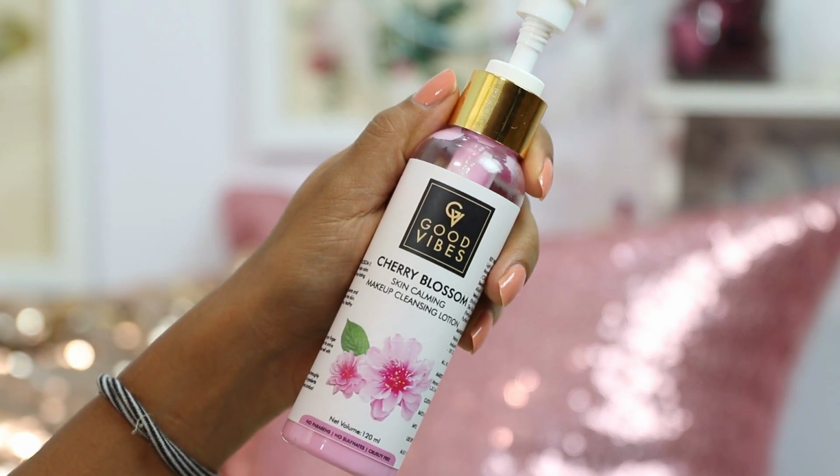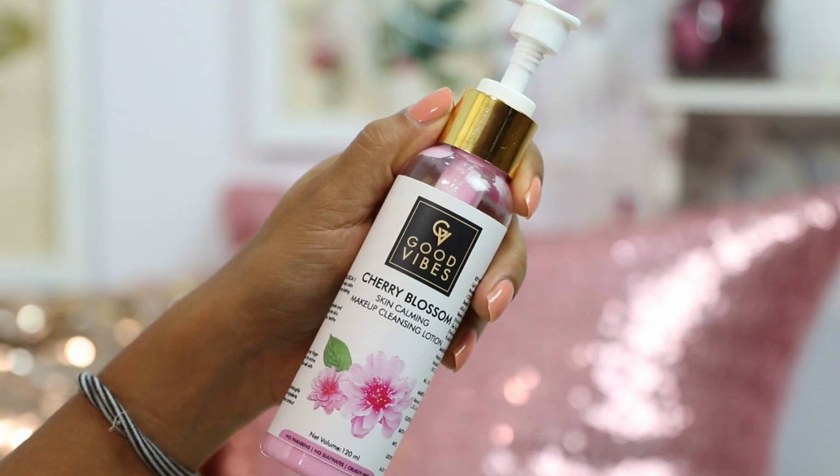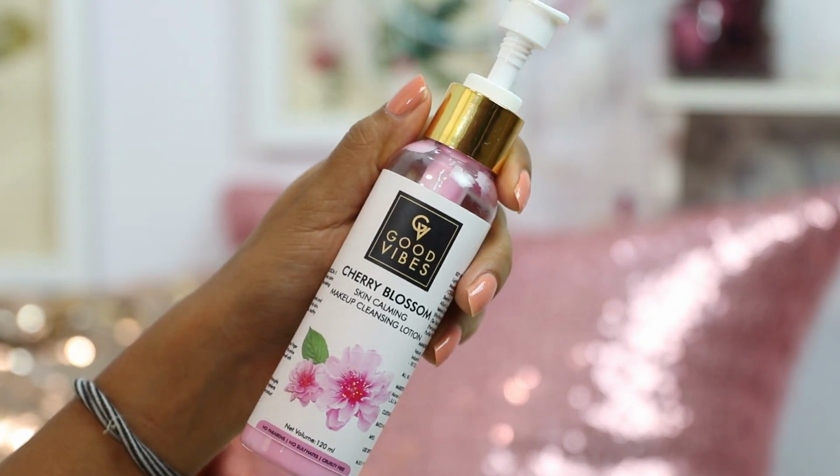Then okay guys, this is something which I have actually already reviewed before, but recently when I did a video on oily skin routine, a lot of you were asking me on which makeup remover I had used. So I had used a Good Vibes Cherry Blossom Skin Calming Makeup Cleansing Lotion. You just have to take a little bit on your cotton pad.